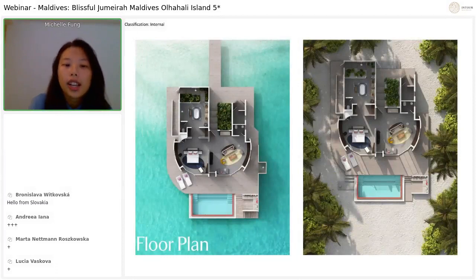And here I have shared the floor plan. So this is the one bedroom water and deluxe water villa. This is the beach villa. So it is very uncommon in the North Male Atoll. For the one bedroom, we have separate living room and the bedroom as well.